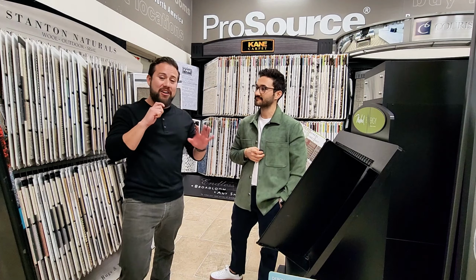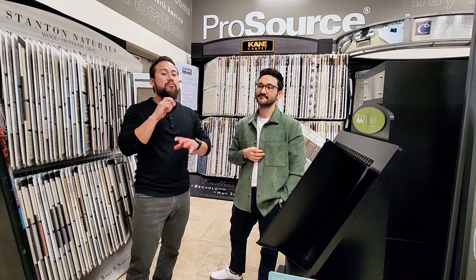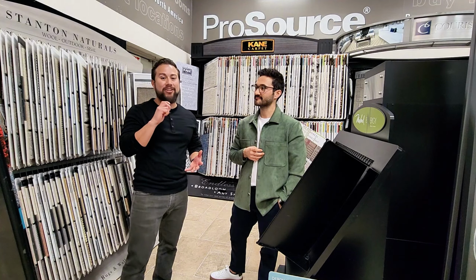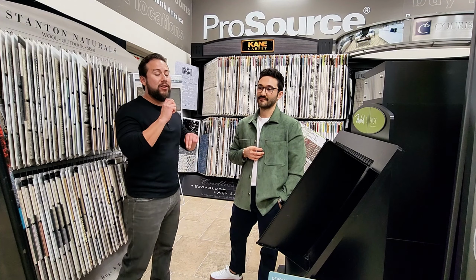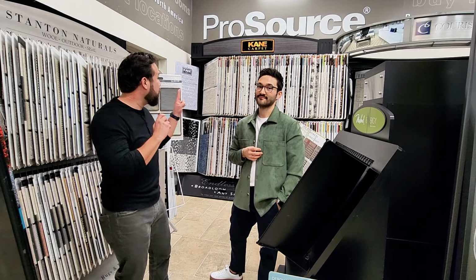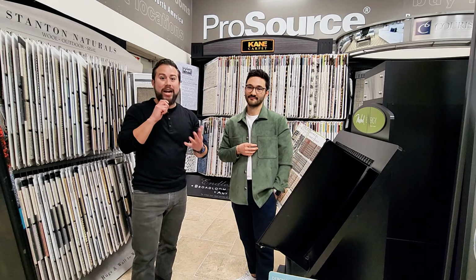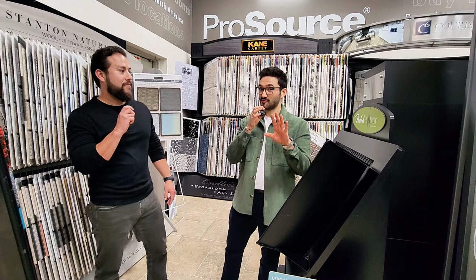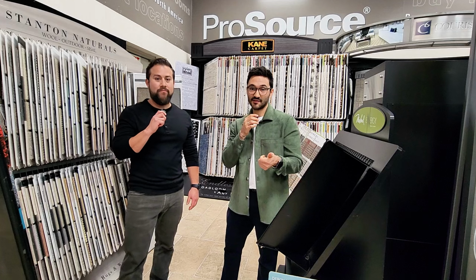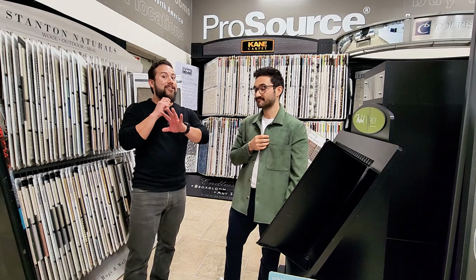Now, if you've ever gone to buy a brand new home, you probably noticed that it quickly starts to add up when it comes to all the home upgrades. So we found a place in Austin called ProSource that sells flooring, cabinetry, backsplash at wholesale prices. Everything that you would go to the design center to upgrade, you can find here for way less.